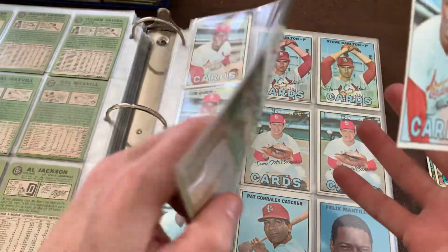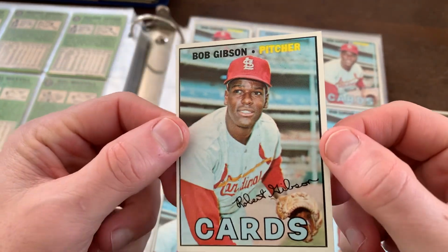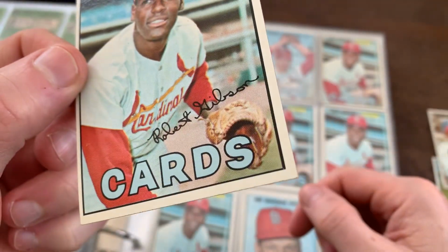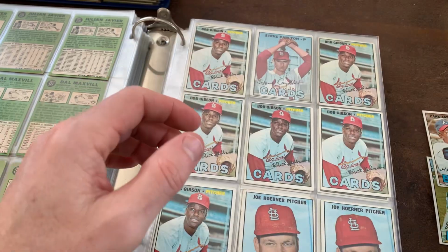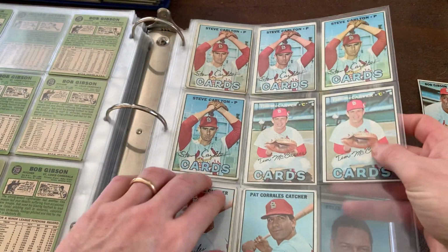Oh, you got Steve Carlton next with Tim McCarver. All right, so now we're getting into some big names. Yeah, off-centered, obviously, but the corners are pretty solid if you look at those. And the back is clean, a little bright. So, yeah, these cards, we're seeing some better shaped cards than I think we were seeing in the 68 albums.